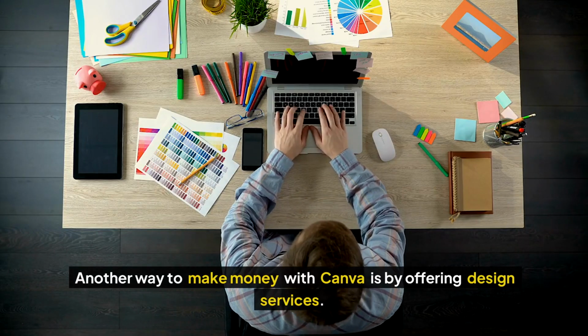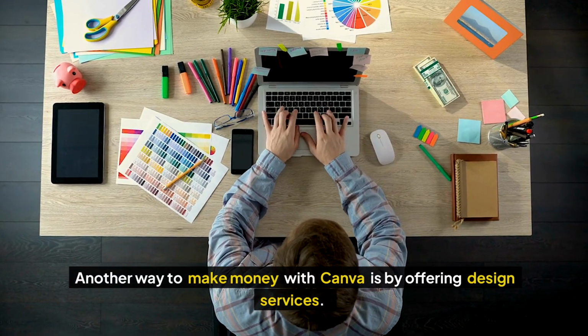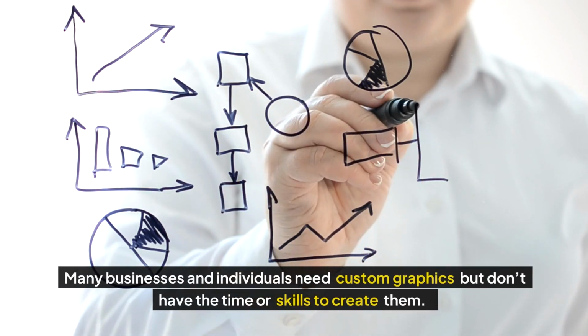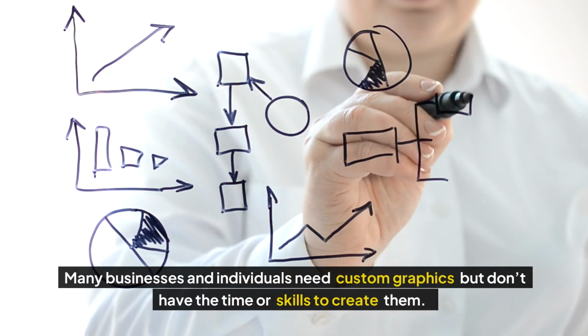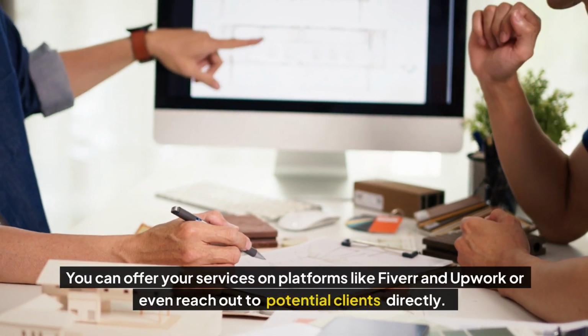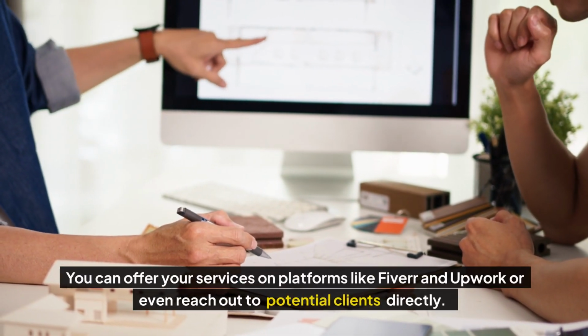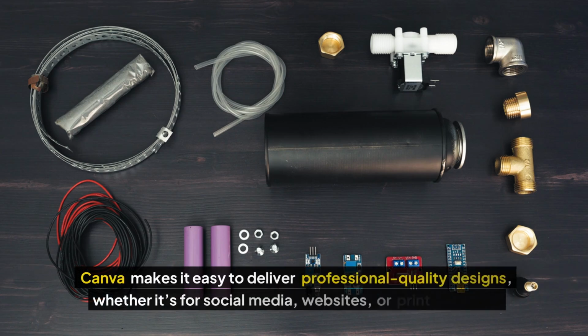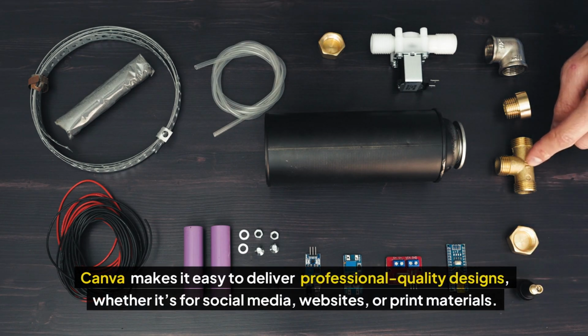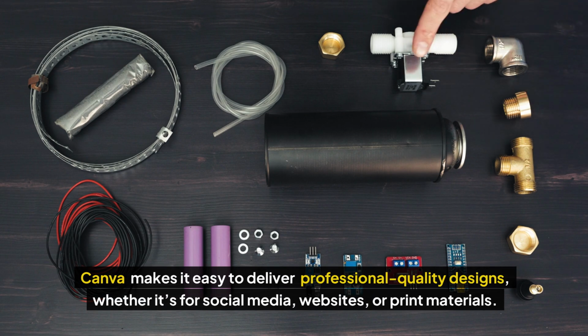Another way to make money with Canva is by offering design services. Many businesses and individuals need custom graphics, but don't have the time or skills to create them. You can offer your services on platforms like Fiverr and Upwork, or even reach out to potential clients directly. Canva makes it easy to deliver professional quality designs, whether it's for social media, websites, or print materials.